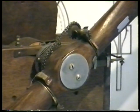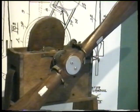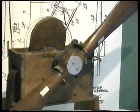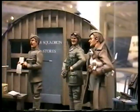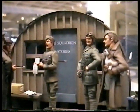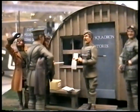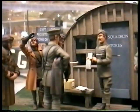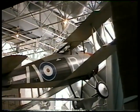This is the latest thing out in variable pitch propellers. I guess it really worked for a while. All's quiet on the Western Front until these guys get in the air. There's that Sopwith Snipe that I call her Camel.